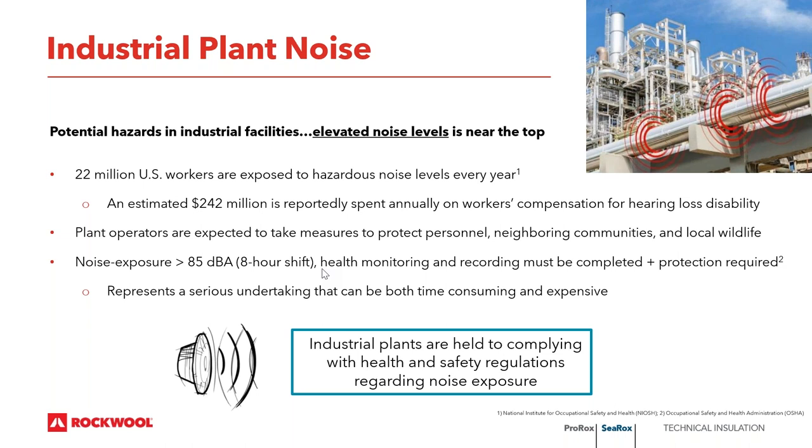In addition, there's also what's known as a permissible exposure limit of 90 decibels for an 8-hour shift, and that should not even be exceeded. Where this limit is exceeded, noise controls should be implemented. So the key takeaway here is that industrial plants are all held to complying with health and safety regulations regarding noise exposure. Local legislation exists to ensure that the site does not exceed these predetermined noise levels, and the penalties can be quite severe if those limits are violated.